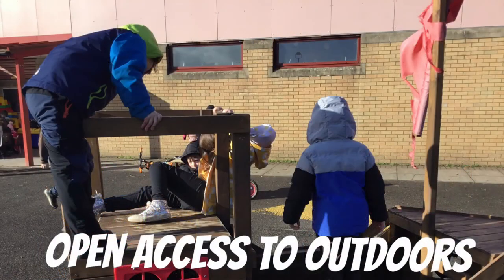In Primary 1, we offer our learners the opportunity to have open access to outdoors. Each child has brought in wellies and waterproofs so that they can play in the outdoors environment when they wish, no matter what the weather. We set up an exciting learning environment each morning in order for children to develop their health and well-being, as well as to consolidate learning across the curriculum. We have a particular focus on literacy and numeracy here.